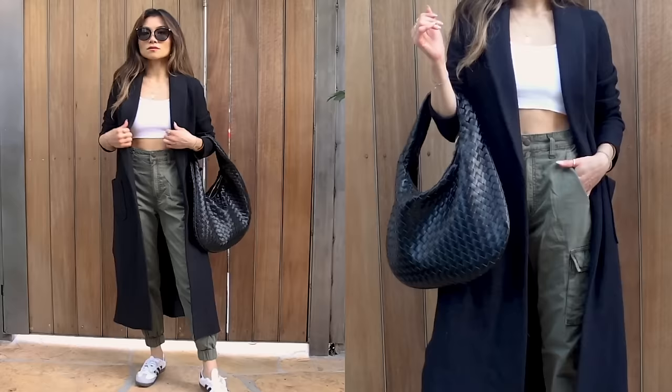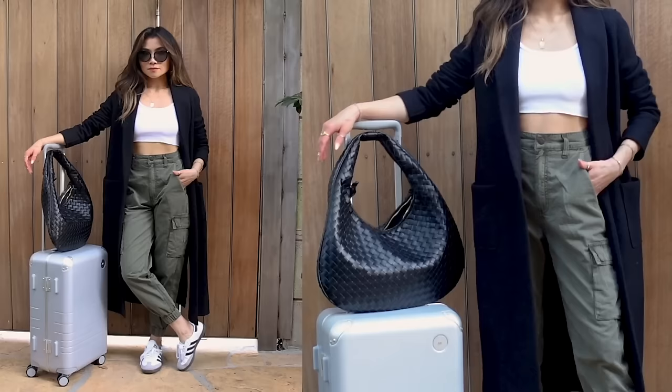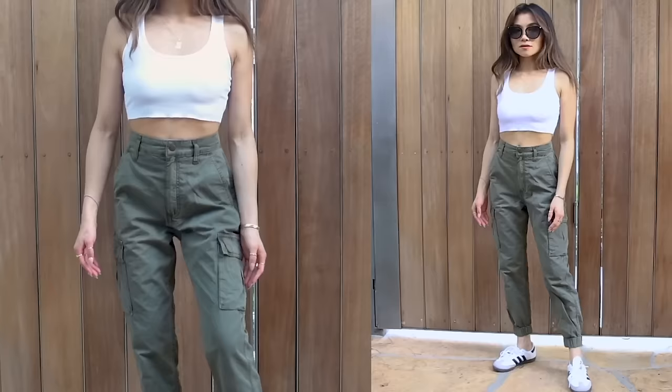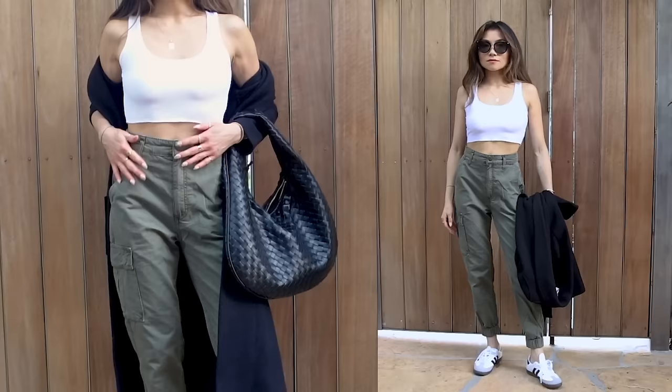Another great option for pants is to do cargo pants. They're rugged, they're already crinkly, they're light and comfortable, and these are really nice because they're high-waisted and they're elasticized at the ankles, so the fit is nice and proportionate and they look more tailored. But I love the utilitarian vibes. The army green color is great.